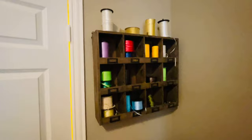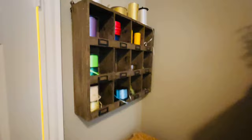I just store them in this little container that I got at Hobby Lobby. I figured there's no point in labeling anything because you can see exactly what it is. But what do you call it? I like that that's up there. I also have a ribbon box here for more ribbon.